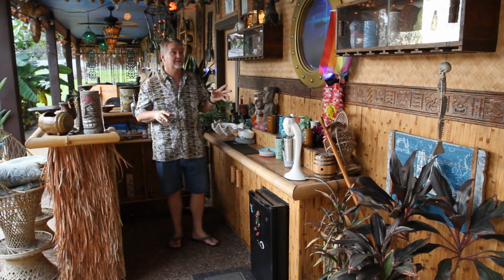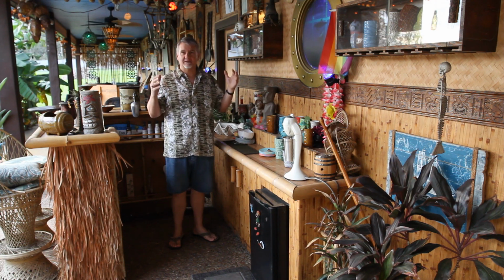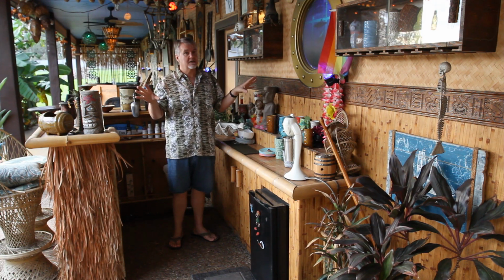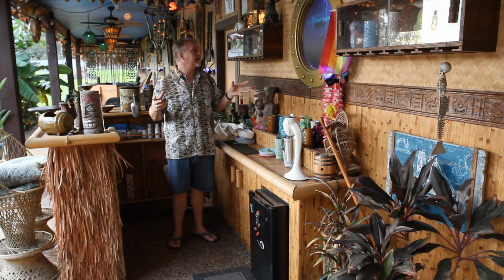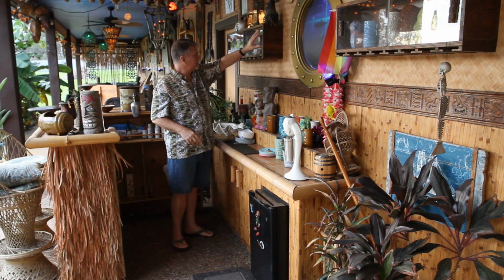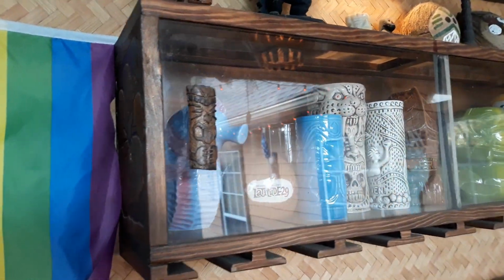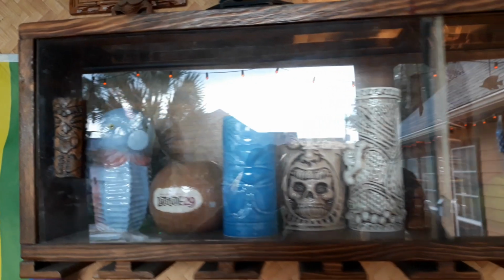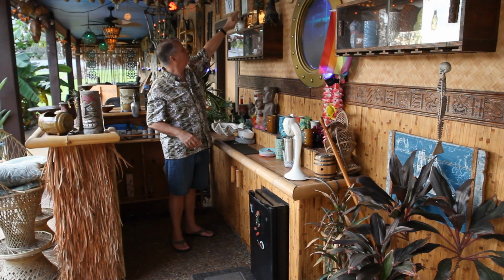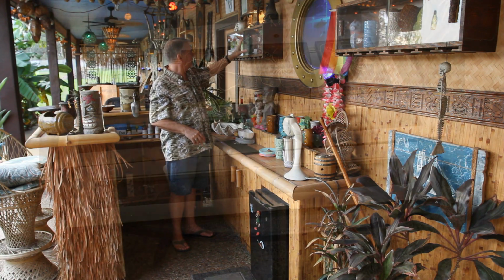Early on, I had no place to store my tiki mugs. I didn't actually have that many tiki mugs, but that was a big concern of mine, especially since there was no storage space out here and I wanted some place to display them. So I built these hanging cabinets. They have sliding plexiglass fronts to them. There's a plexiglass top on each, so the light from above can shine down in and illuminate them.